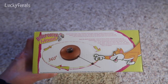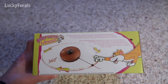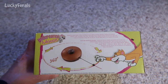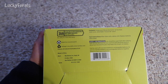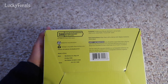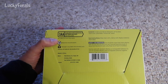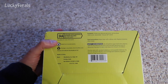And no worries once the catch is made. Our new gearless friction drive means added reliability. Made of durable plastic, Undercover Mouse allows for easy speed adjustment, will provide hours of interactive fun provided by 3 AA batteries. It says, care instructions, wipe clean with a damp cloth, replace batteries when dead. Safety information, cat should be supervised when playing with this toy. Remove toy from cat if any part becomes loose or detached. Intended for pets only, keep out of reach of children.